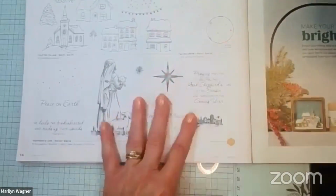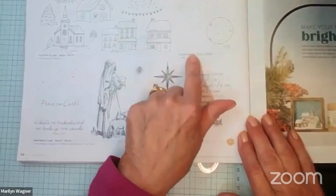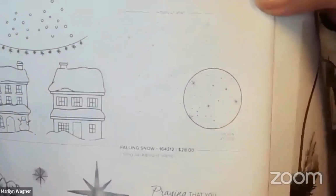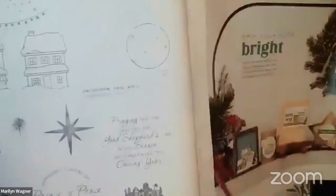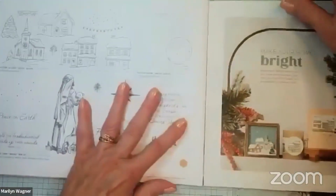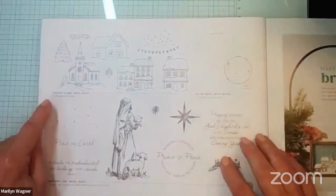The shepherd's care and falling snow embossing folder is quite often missed, and I don't have it, but you can see that it has snowflakes, and actually it's a stamp, it's not an embossing folder. That's probably why I don't have it. I have the embossing folder.